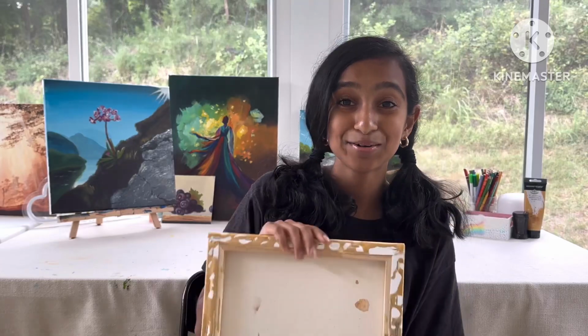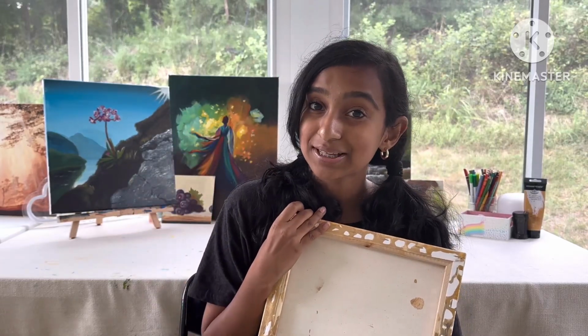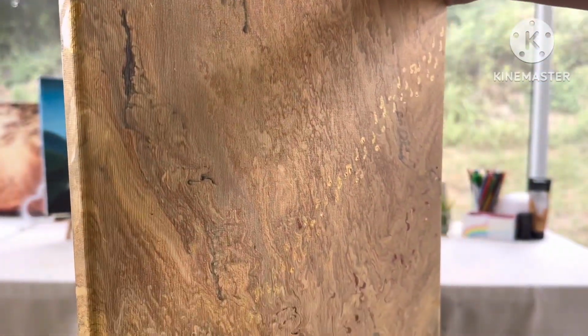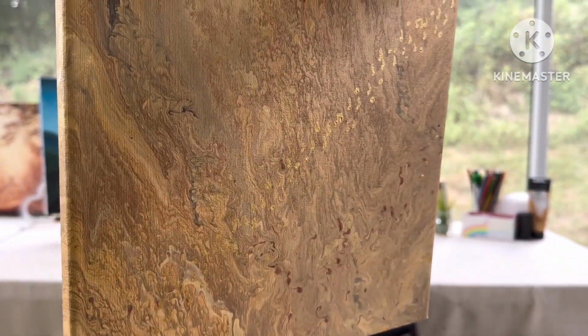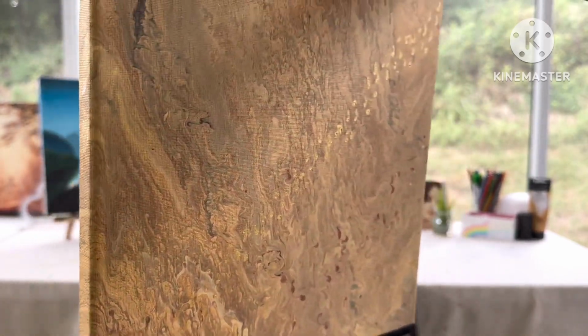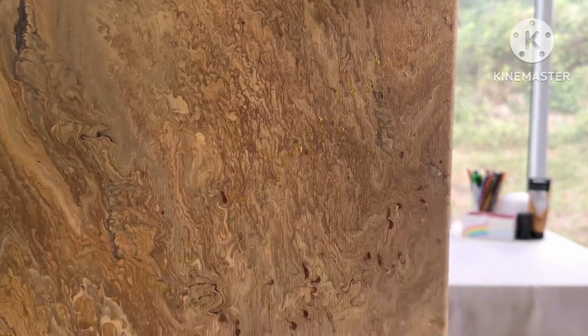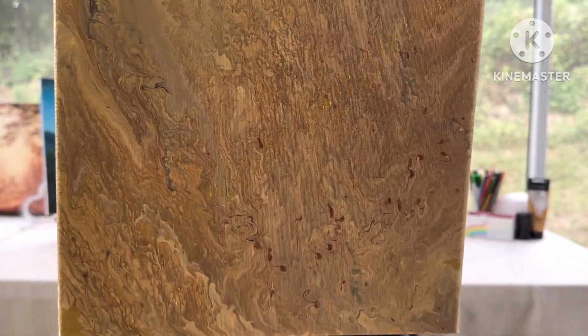Okay guys, so the finished piece is right here. I know it's upside down right now. I'm going to show it up close to the camera. So this is the finished piece. I'm holding it this way because the lighting is not very good right now because it's cloudy outside, but you can see the music notes at a certain lighting. And the highlight is just mainly the background portion. I wanted the music notes to be very subtle.